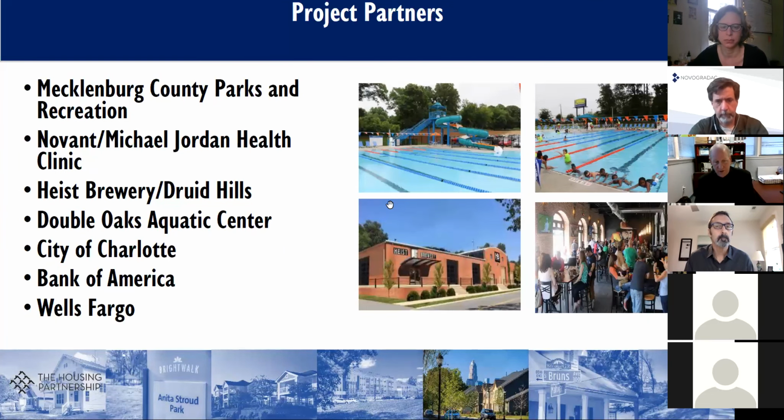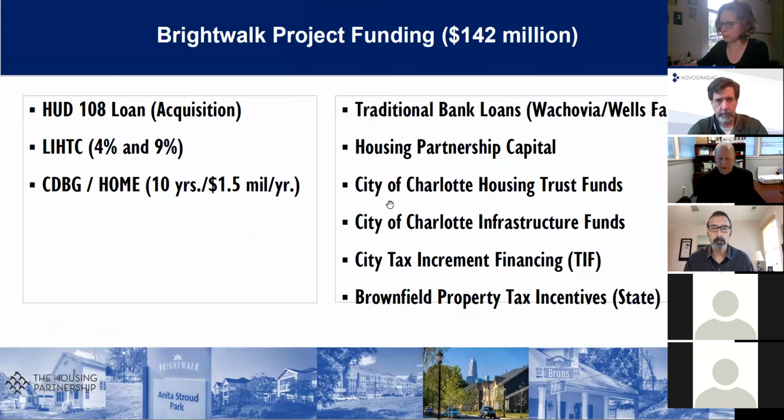Here's the partners they used. They had the county come in and provide recreational facilities. They were able to attract a brewery to sort of bring a different feel to the neighborhood. Michael Jordan, who's Novant Health Clinics, decided to create a presence here. They have an aquatic center. The city, the Bank of America, and Wells Fargo have all been at the table, sort of supporting their efforts. So this is very much a community effort to rebuild this neighborhood, and they are experiencing a great deal of success.